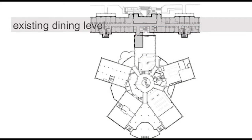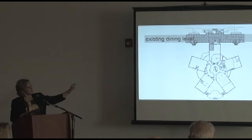So that's just a picture of the upper existing dining level. So you have a sense of what you just saw in pictures. Right there in the middle. That's the stair right in the center. So you've made your way from the three points and you all go to the center on the lower level. And then you can get upstairs. So that's how you get to go.